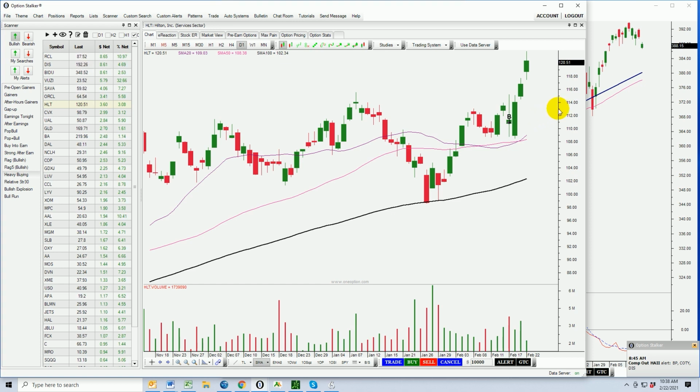If by chance Hilton closes below this open, which you can see, this candle opened at about 109, call it 110. We don't want to see it go below that point for sure. But this is our stop right here, his prior high. If it goes down below 114 and closes below 114, then I think you need to close that spread out.